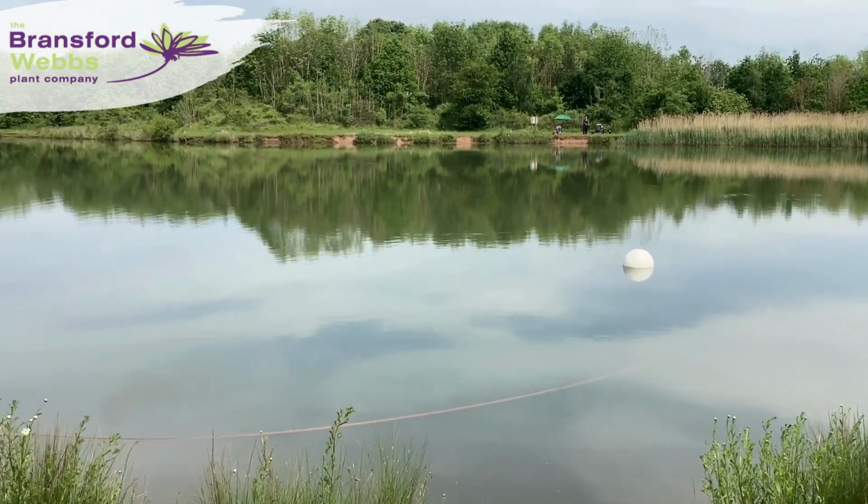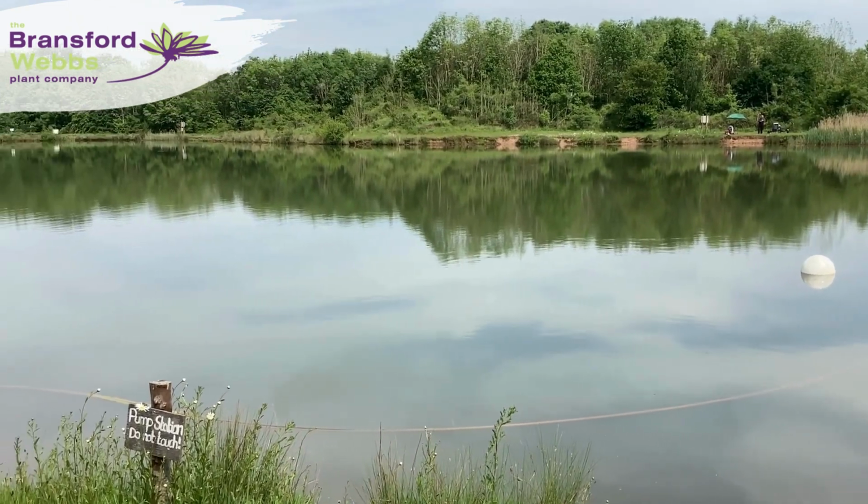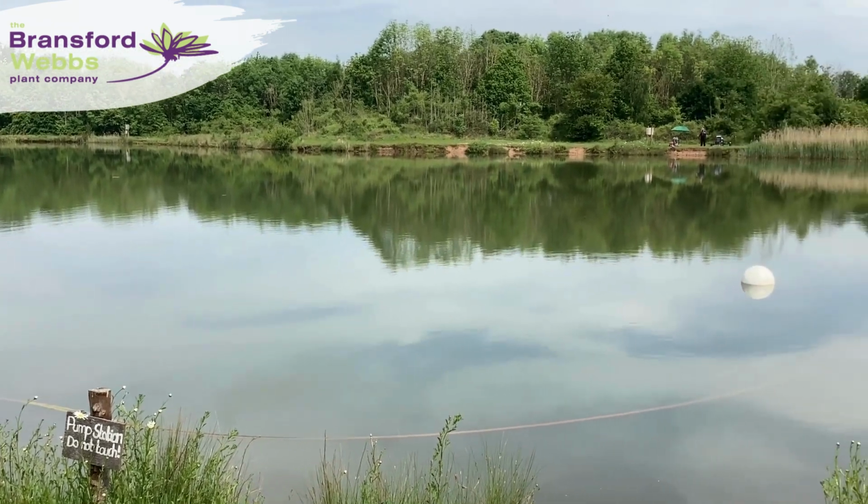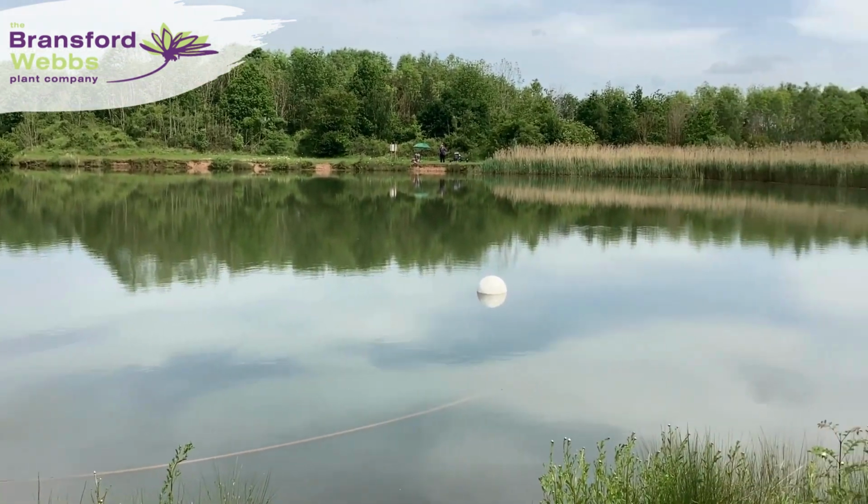And what that enables us to do is to harvest rainwater and runoff water from the nursery site, pump it back into these reservoirs, and also harvest the water from the River Team. So we can pump out of the Team when it's plentiful and there's lots of water around, and we can store it in these reservoirs for the summer months when it's drier and there's less water around. All part of our sustainability package here at Bransford Webb's.